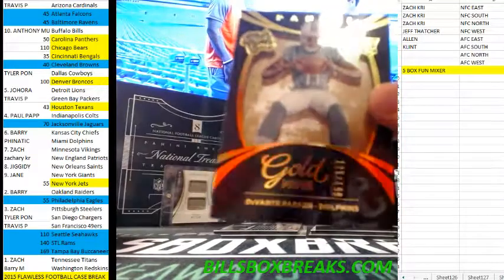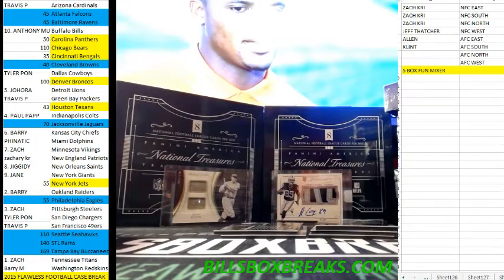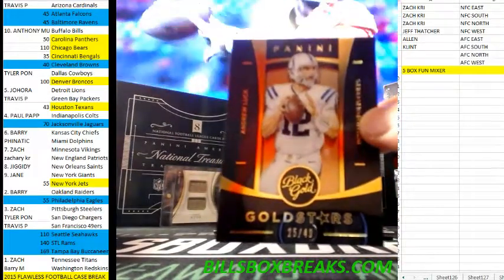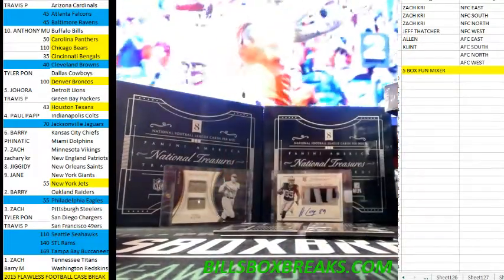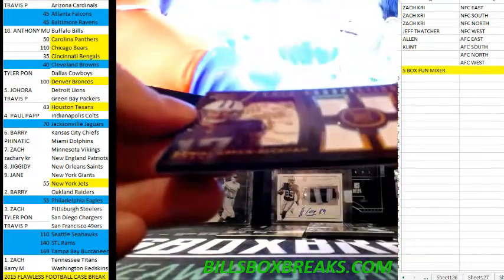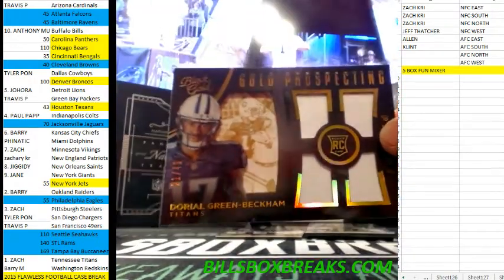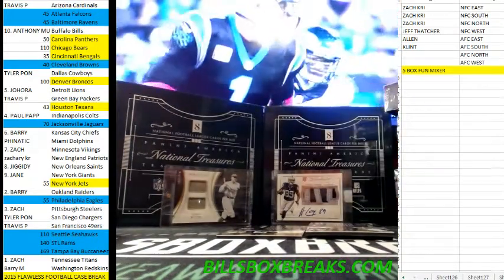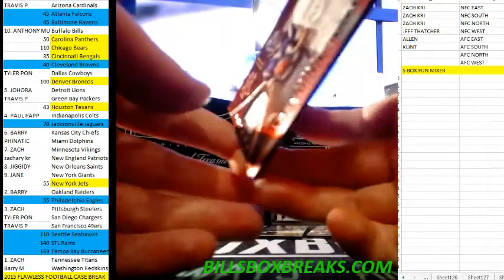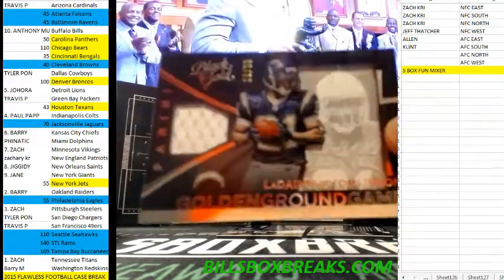Next hit, Devontae Parker, speaking of those fins, out of 199, gold mine. And Andrew Luck at a 49. And next one at 49, Darrell Green Beckham, Gold Prospecting, Quad Patch. And we got LaDainian Tomlinson, Golden Ground Game, Silver Variation out of 99.